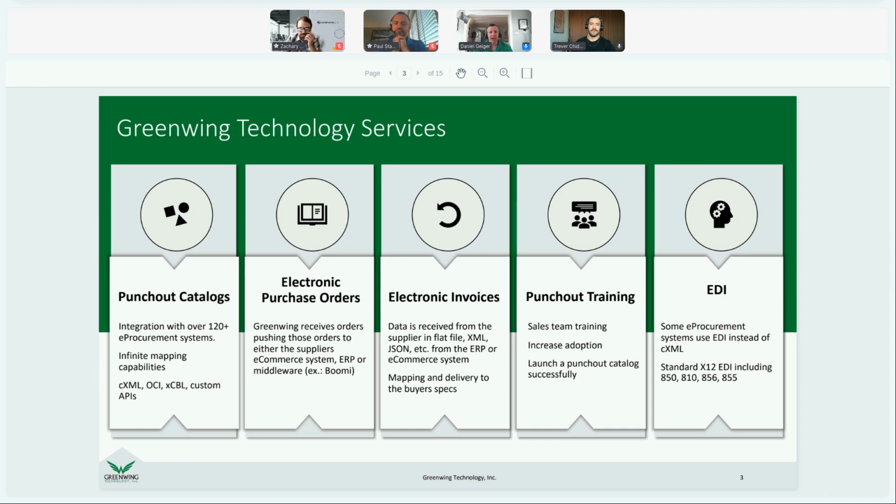We also provide electronic purchase order automation. So what happens is we can receive a PO from an eProcurement system, and we're able to pass that directly to your ERP, your Sage ERP, or your Microsoft ERP system. And in turn, we can take any invoice that you generate, and we can automate and send that directly to the procurement system without having you do any manual work.